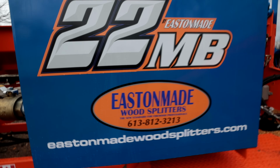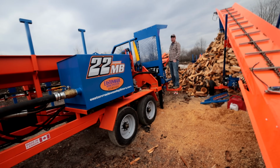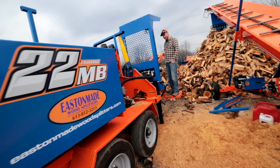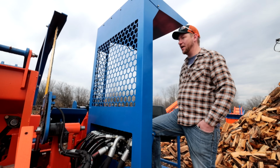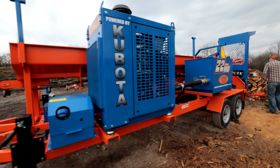This is like the 22B. This thing's a monster. This is the end all of wood splitters right here. This is the boss level right here. Wow. This thing will take an entire log, cut and split it and stack it for you. It's pretty awesome. That's crazy.